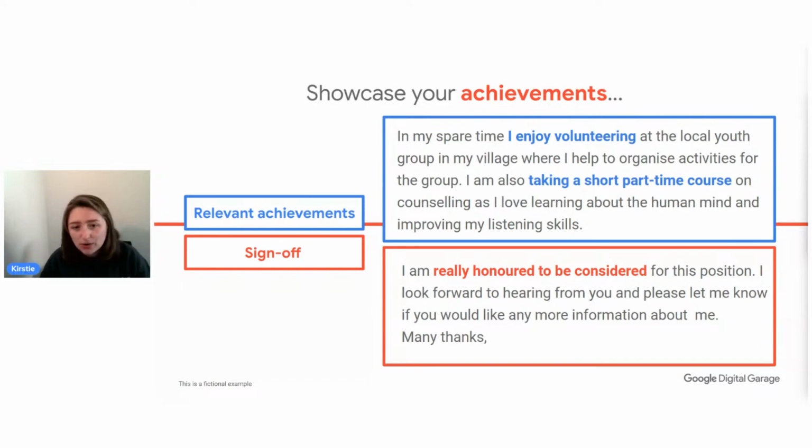And the final sparkle paragraph, the sign off. I'm really honoured to be considered for this position. I look forward to hearing from you, and please let me know if you would like any more information about me. Many thanks, and then your name.